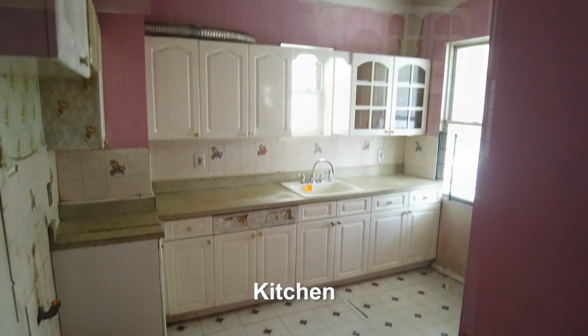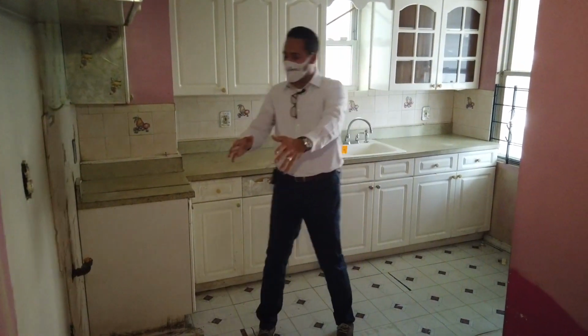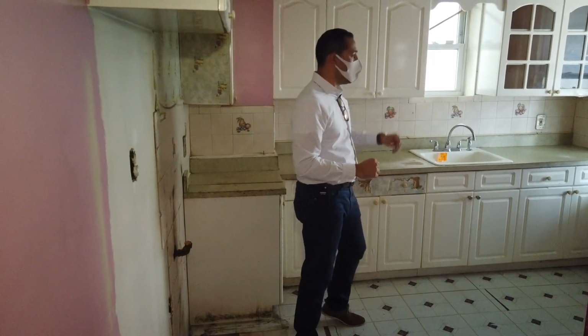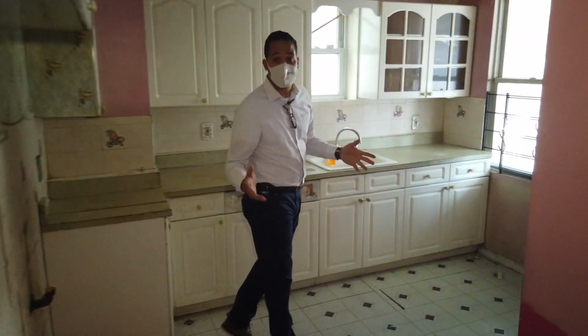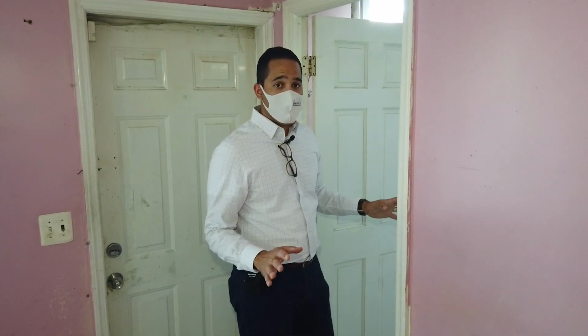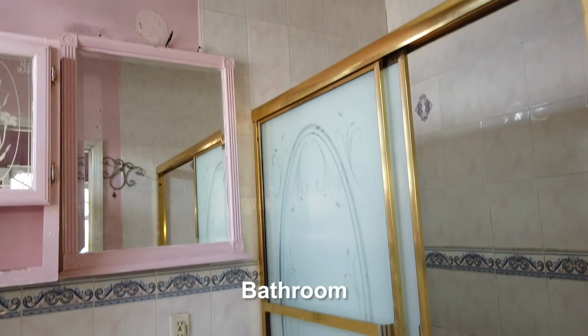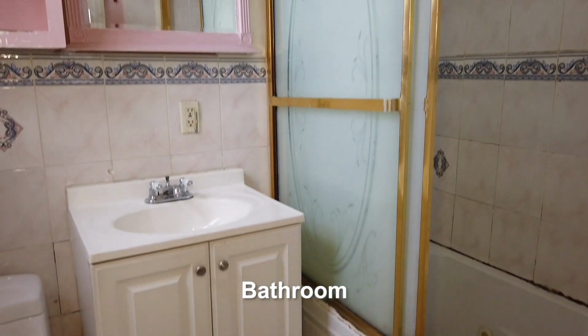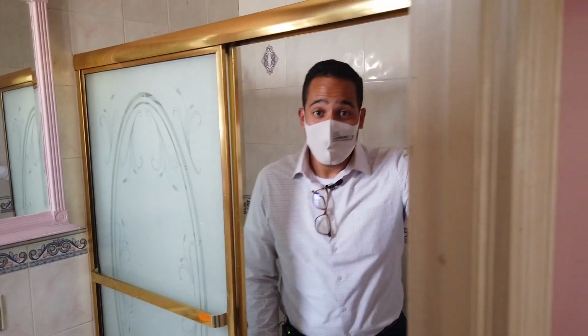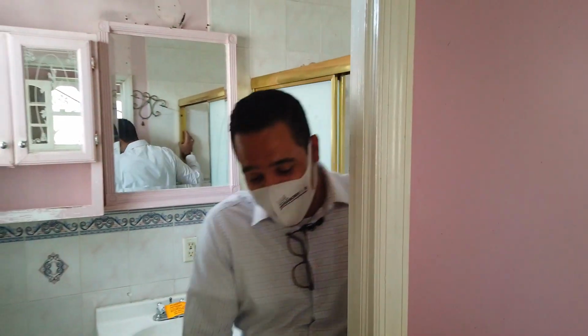Now the kitchen has a lot of work that needs to be done, but this is where the stove was, refrigerator was right here. And this wraps around, and I see a door there, which actually leads us out to the backyard. And this doorway leads us to the bathroom. It's a full 3-piece bath. Let's check it out. Hey, this has a jet tub. You can't say there's no opportunity in this REO.